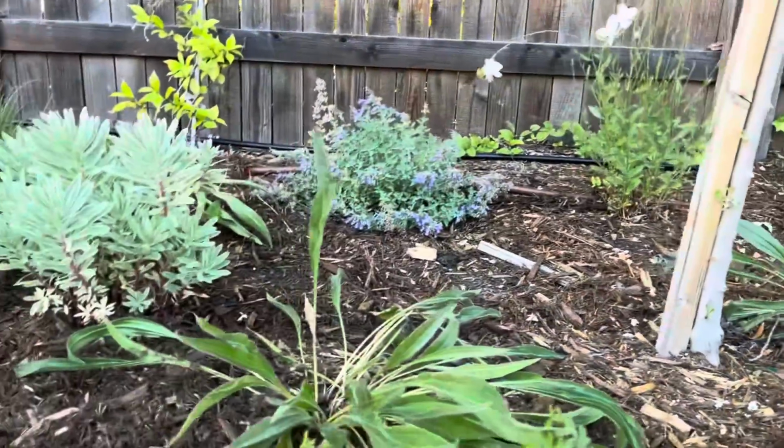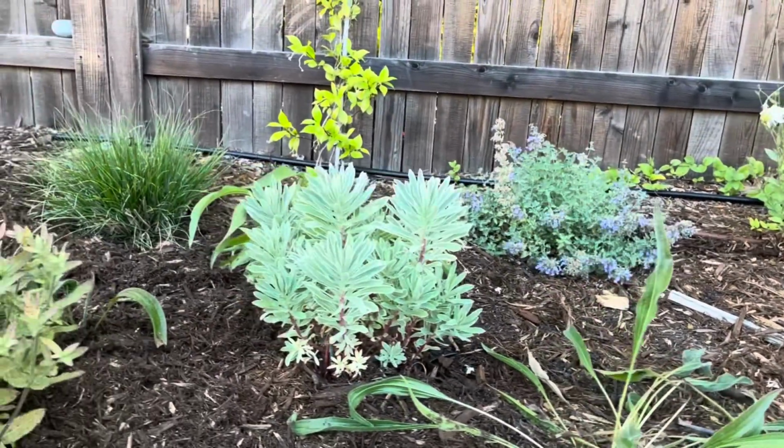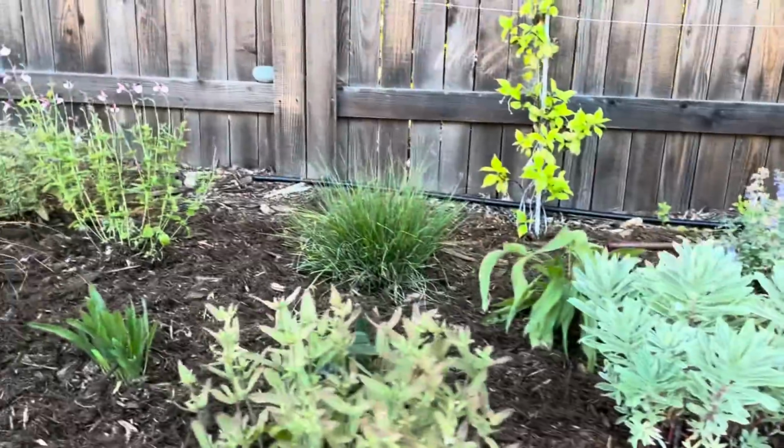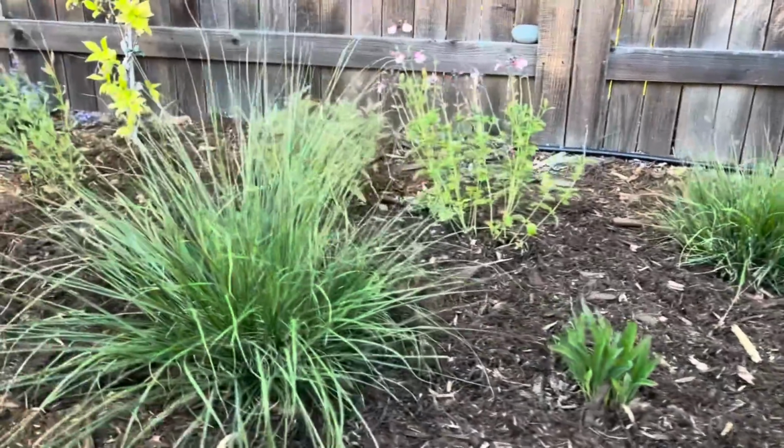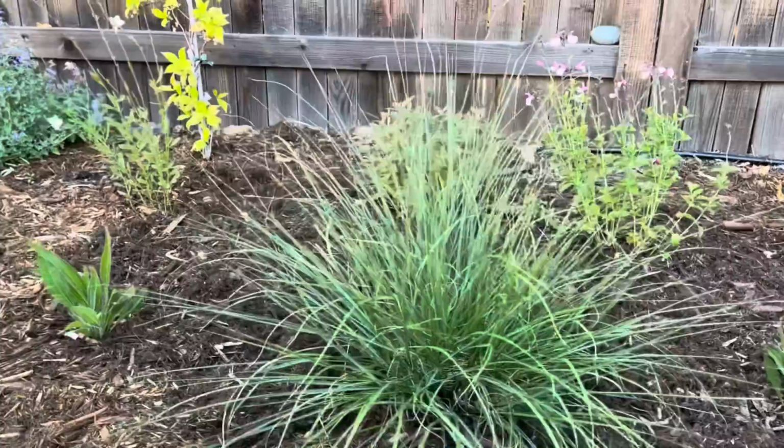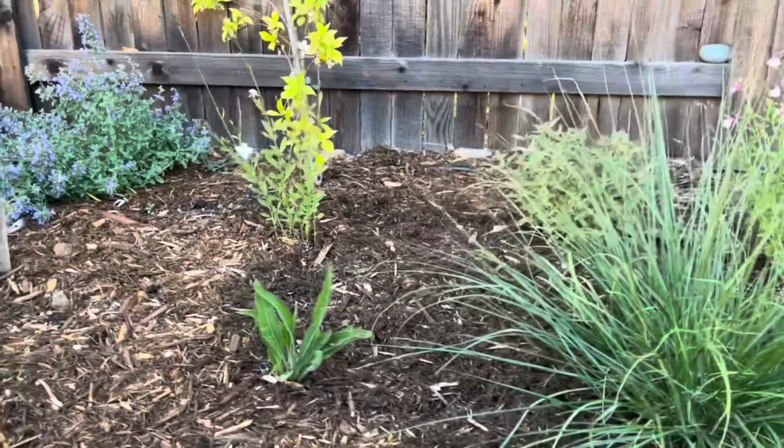This part of the garden is only about 2 months old, and to kind of pull it all together, I added some repetition in the garden by adding that caradonna and Gara that you saw on the other side of the garden in this garden bed. You'll also notice about 10 or so of those baby echinacea pallidas. Those are the ones that I grew from seed.